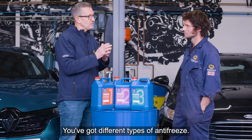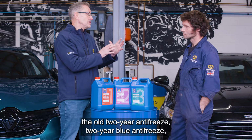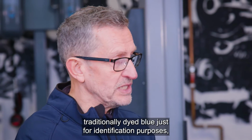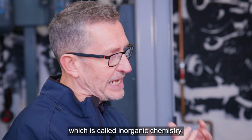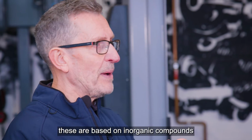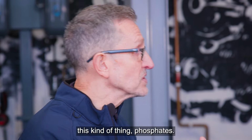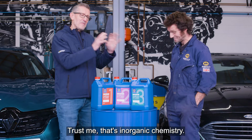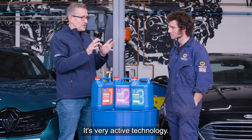You've got different types of antifreeze. You've got the old school antifreeze, the old 2-year blue antifreeze, traditionally dyed blue just for identification purposes. The chemistry in there is called inorganic chemistry, based on inorganic compounds such as silicates, borates, amines and phosphates. It's very active technology.